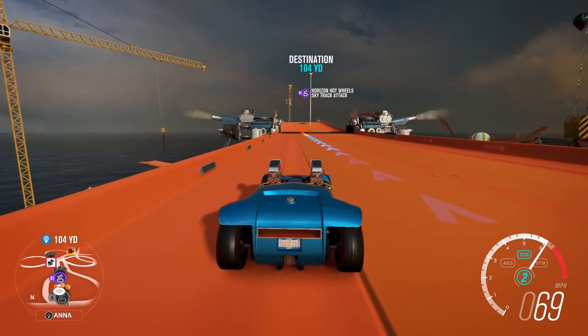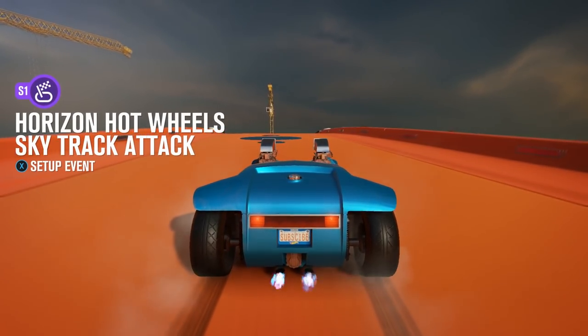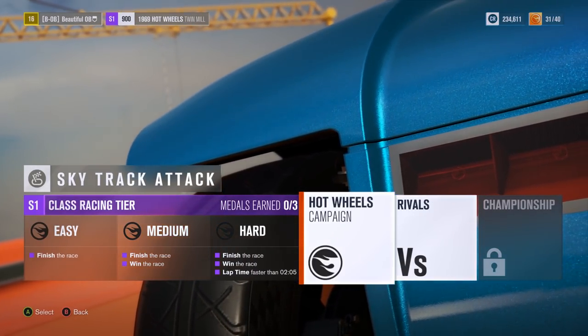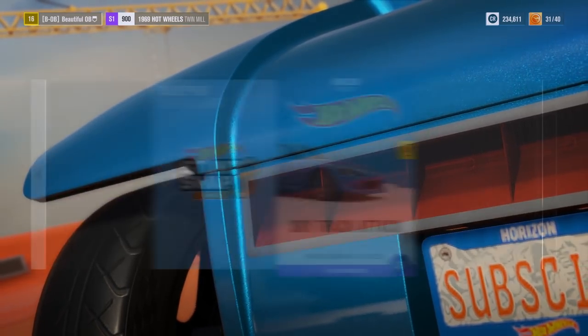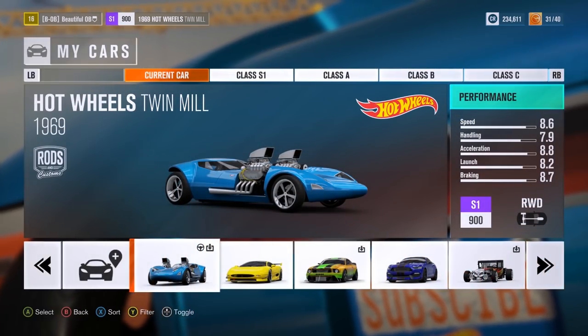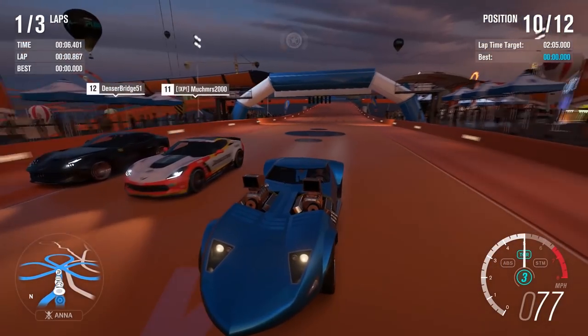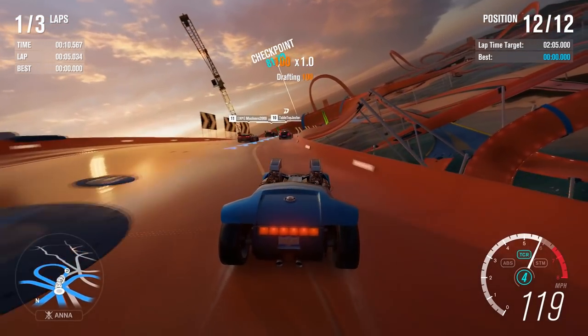Hey, okay, guys. Well, here we are at the Horizon Hot Wheels Sky Track Attack. Let's do this. Let's see what we need here. We need to finish the race, win the race, at a lap time faster than 2 minutes and 5 seconds. I can absolutely do that. Maybe. Okay, and here we go, boys. Start off in last place as we normally do, but we always catch up in the end. That's how we win these things, yeah?